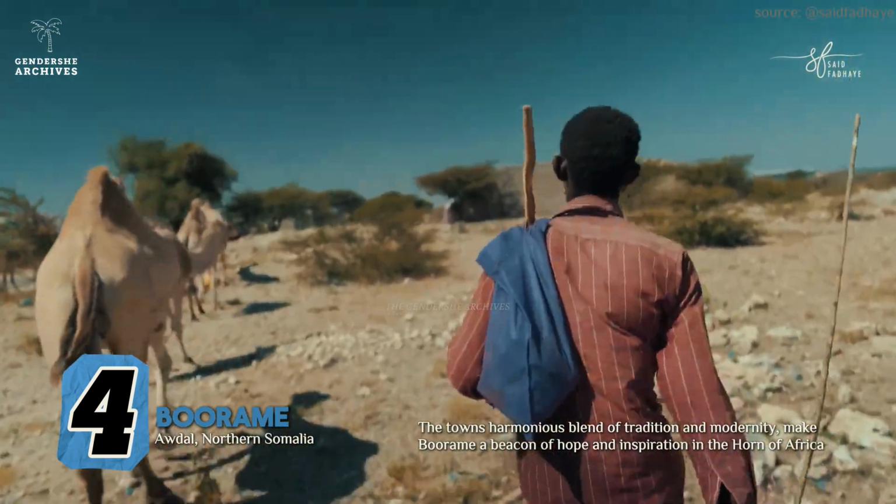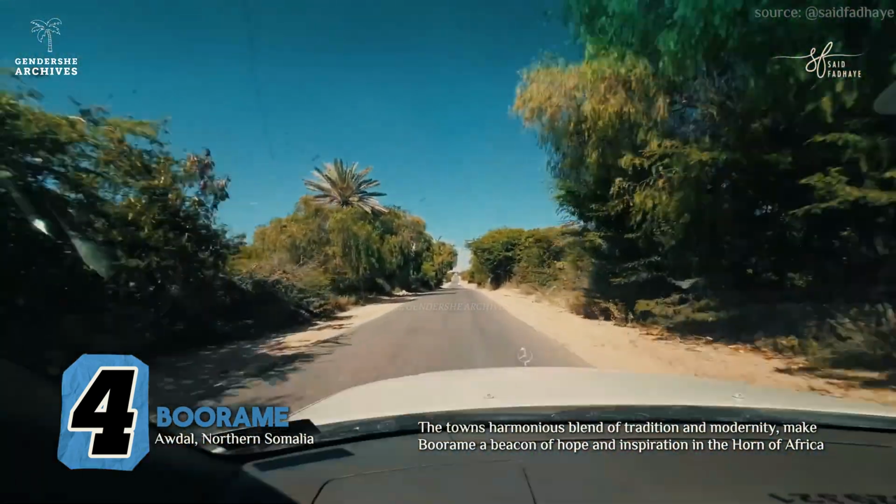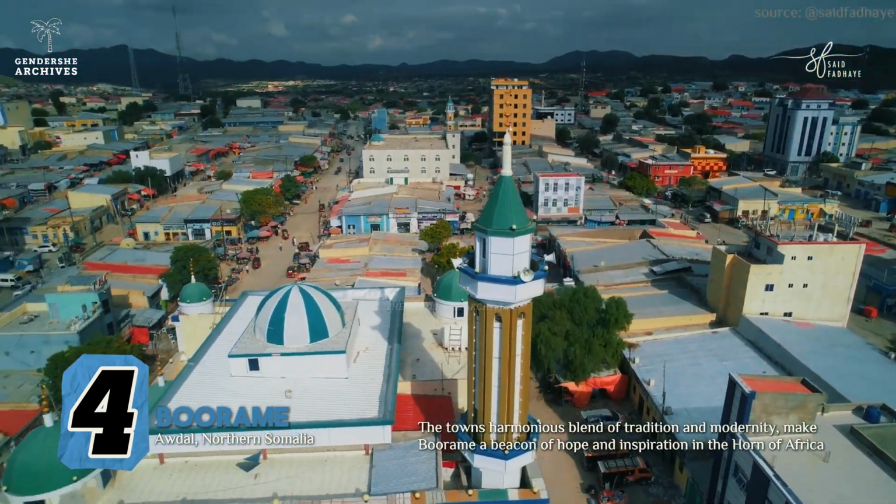The town's harmonious blend of tradition and modernity makes Borama a beacon of hope and inspiration in the Horn of Africa.